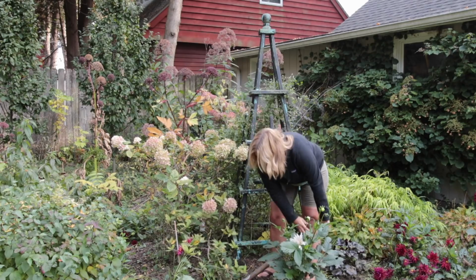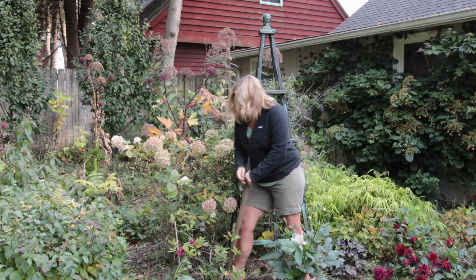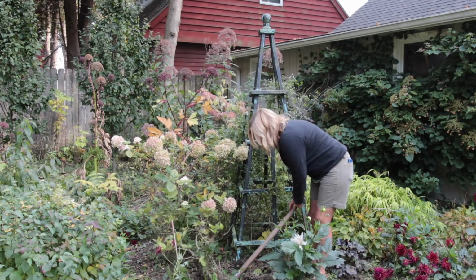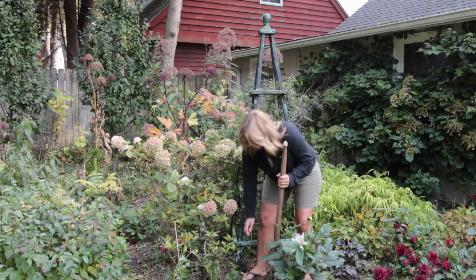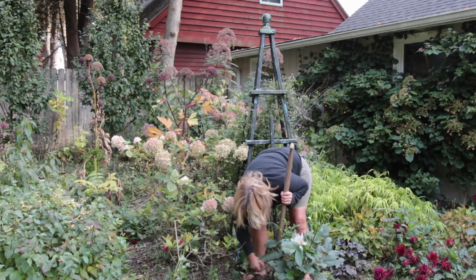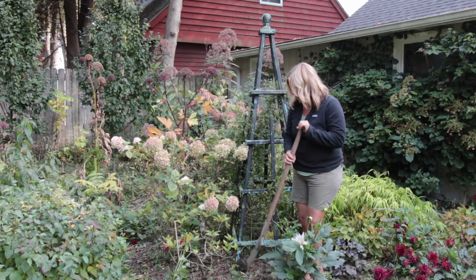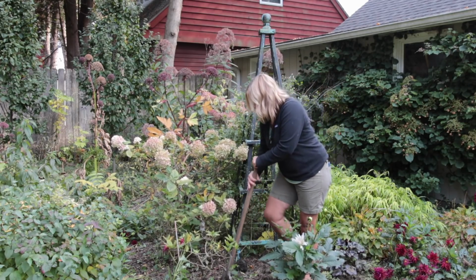It also has a fair amount of garlic mustard weed at its base, which I'm just going to dig out at the same time. And I'm just not going to put up with looking at a plant right in the front of my border anymore that is just not performing well and is not making me happy.